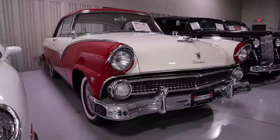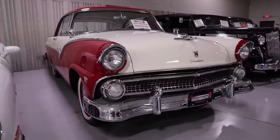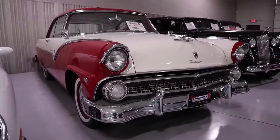Here's another one that just arrived, an old Ford Fairlane. Don't know pricing or details on it. Check their website.